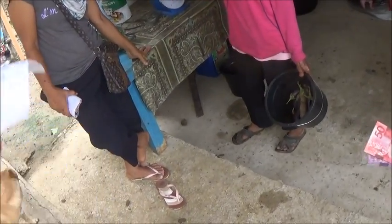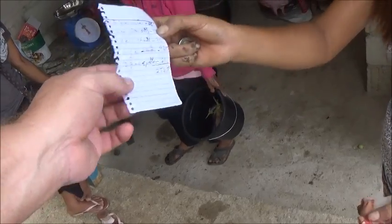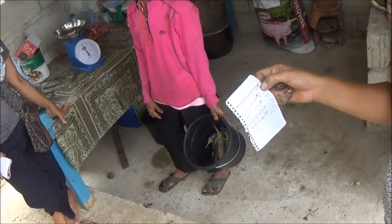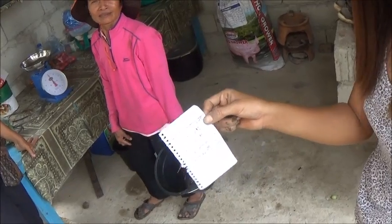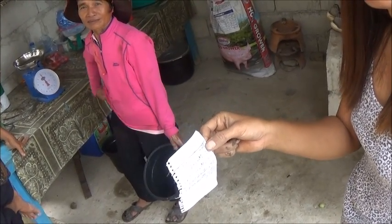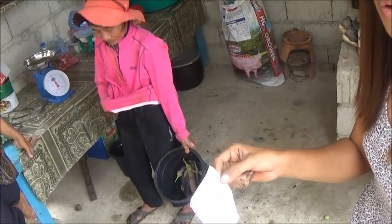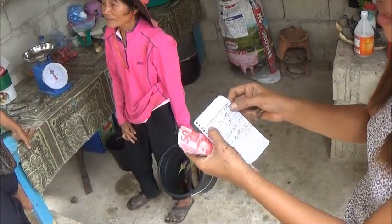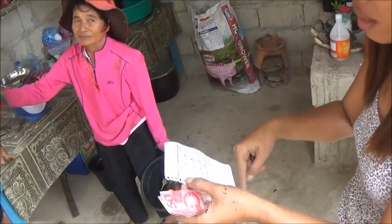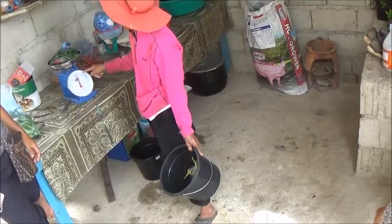28. And because the kilo here. The kilo of okra is only 40. Oh, so in 700 grams, how much? 40 per kilo. Oh, that's about right. But it's 700 grams, not 7. Oh, because we usually do that here. It's a shortcut.